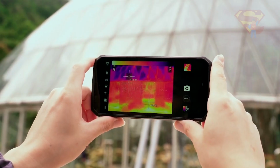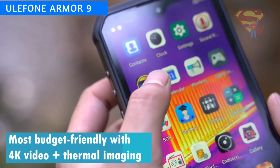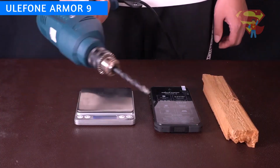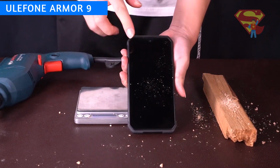And the Armor 9. This is the most budget-friendly with 4K video and thermal imaging, plus it's got expandable storage up to 2 TB. Now it is priced at $450, which is not super cheap, but it is lower than the thermal imaging phones that made it into the top 10 spots.